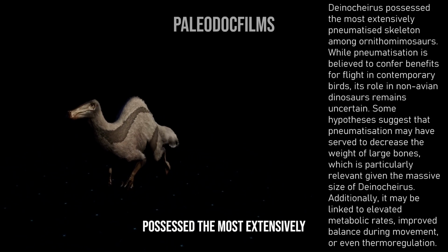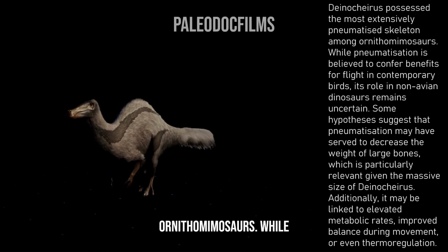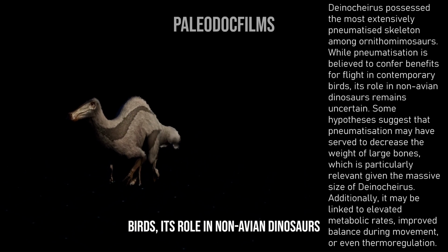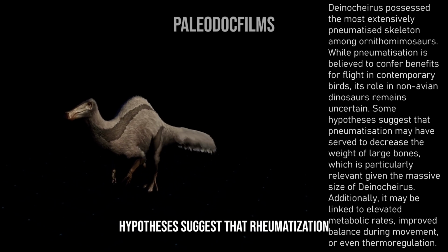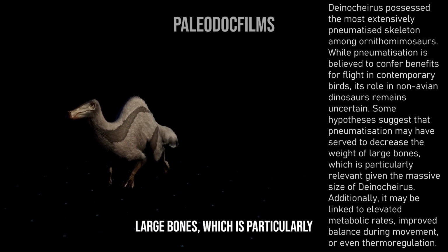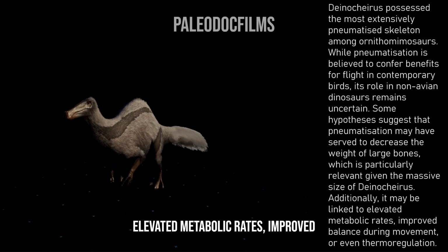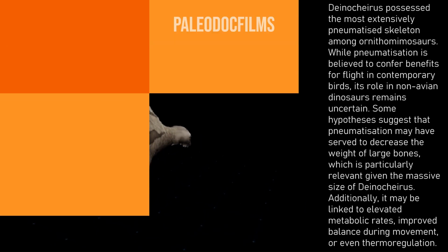Deinocheirus possessed the most extensively pneumatized skeleton among ornithomimosaurs. While pneumatization is believed to confer benefits for flight in contemporary birds, its role in non-avian dinosaurs remains uncertain. Some hypotheses suggest that pneumatization may have served to decrease the weight of large bones, which is particularly relevant given the massive size of Deinocheirus. Additionally, it may be linked to elevated metabolic rates, improved balance during movement, or even thermoregulation.